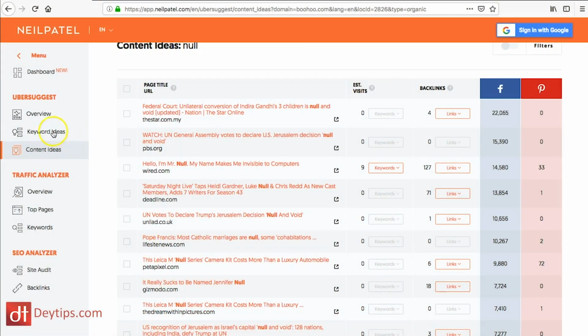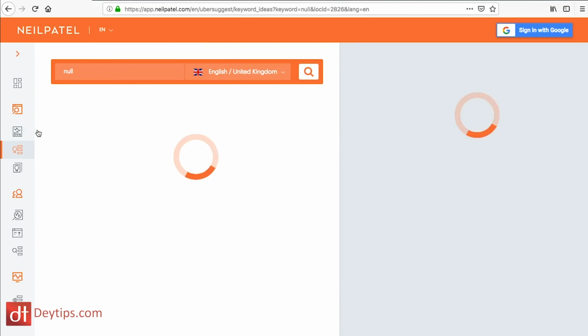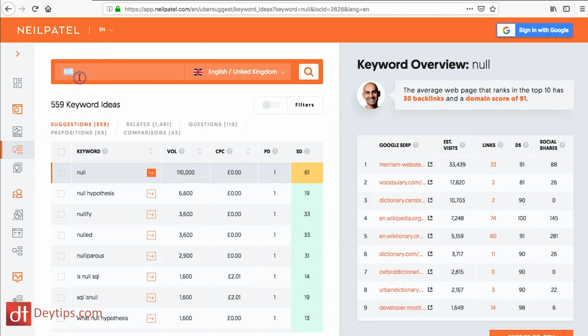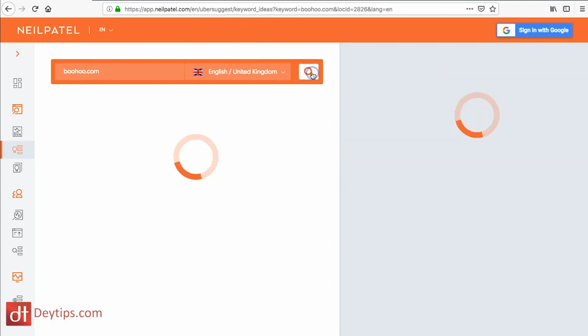So this is an easy way to analyze and see what's working and see if you can identify ways in which you can adopt that to your website as well. You can also generate keyword ideas too, and you can do this by typing in your website up here, or by typing in a keyword. So I'm going to type in a website and click on the search button.